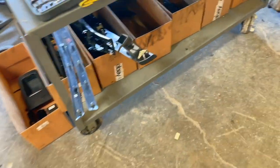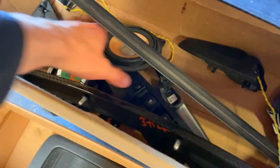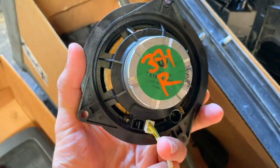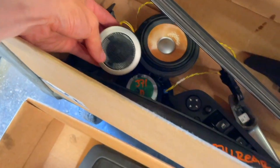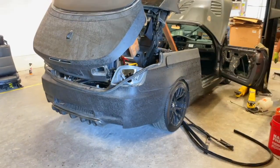And where do we have speakers? Somewhere in those boxes. Oh yeah, right here. So it's orange and green at the bottom. That's the individual sound system. And that's the speakers from the back. They're silver. Looks cool, looks fancy. So yeah, we'll keep going on this M3 and we'll see what else we can find.